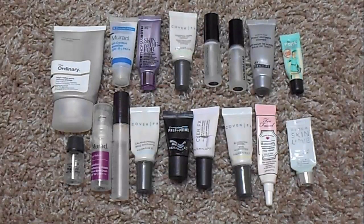Brandt Pores No More, the Benefit Professional Smashbox Photo Finish Primerizer, the Murad Invisibler Perfecting Shield, Becca Backlight Priming Filter, Cover FX Calming Primer, MAC Prep and Prime Natural Radiance in Radiant Pink, Cover FX Water Cloud, Cover FX Illuminating, Too Faced Hangover RX Replenishing, and the Becca Skin Love Brighten and Blur Primer. The full-size primer from The Ordinary retails for about $5.